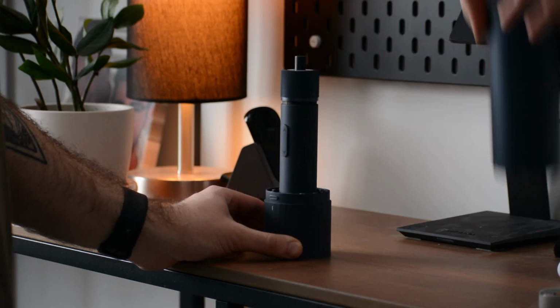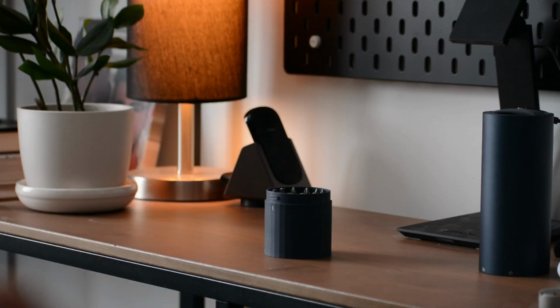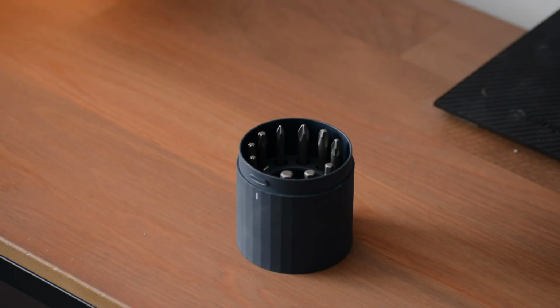The version I got comes in a little metallic case, which allows you to store a few bits as well as the screwdriver itself. And you do have a magnetic tip where you can put any bits you want. So if you already have a large kit of bits, you won't need to go and buy ones made by HOTO Tools. You can put whichever ones you have and they'll fit right in.